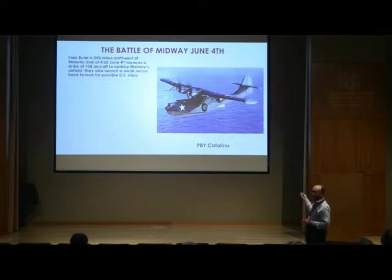All right, here's that Catalina I was telling you about. It's a really tremendous aircraft. For example, this is the aircraft that found the Bismarck for the British. It's a U.S. aircraft, and had a U.S. pilot that found the Bismarck, but that's another story.